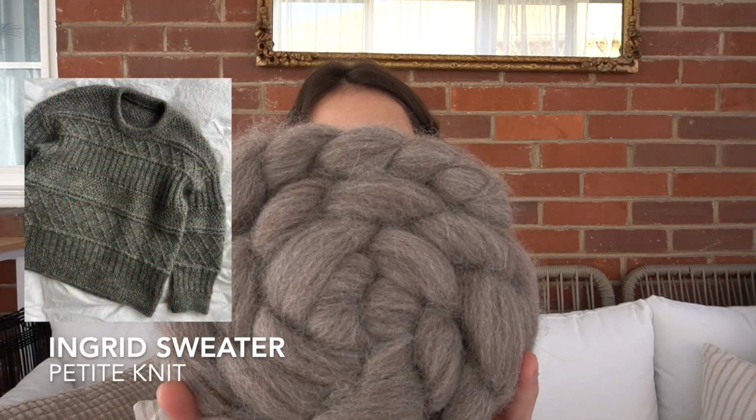So instead of forcing myself to figure that out right here, right now, I'm just going to move on to the next spinning project. The next spinning project I had planned for this year was the Ingrid sweater, which is exciting.